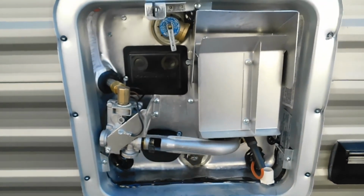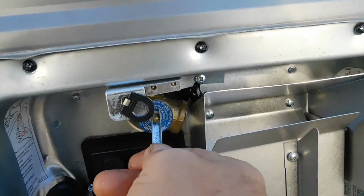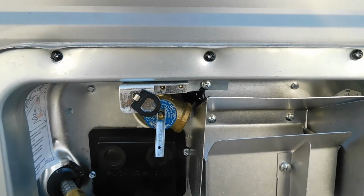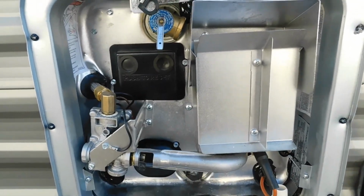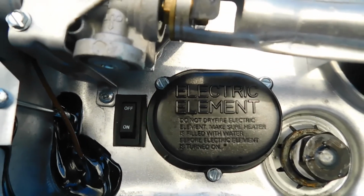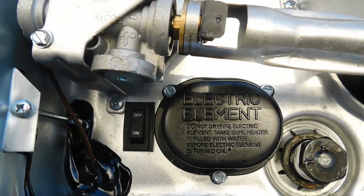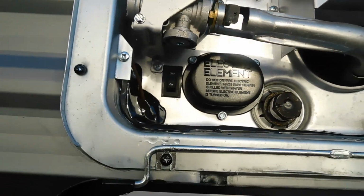Now once your hose has run for a little while, you're going to pull on this pressure release valve. It's going to release air, air, air, and then a steady flow of water is going to come out of there. Once it does, you know that your hot water heater is all set up and can be lit from indoors. Now there is an on-off switch down here next to the electric element. Only use this when hooked up to 110. You don't have to turn it on from here when hooked up to 30 amp service.